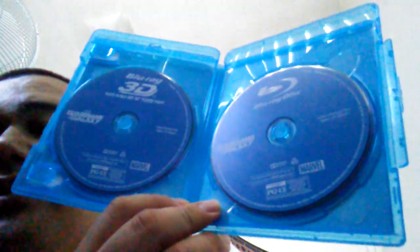More promo stuff. And, ooh, this one has a 3D copy. Blu-ray 3D and then regular Blu-ray. And there we go. And that was Guardians of the Galaxy.